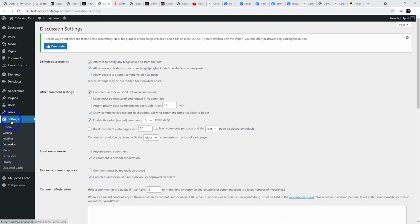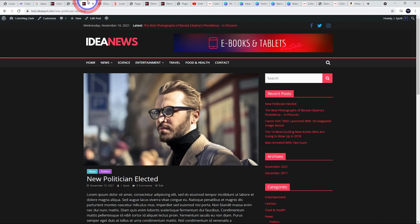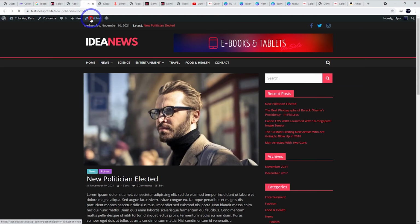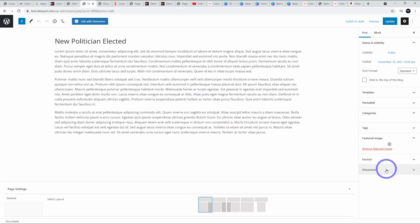Righto, so under settings and discussion, we want to change the comment settings. Basically, we untick allow people to submit comments on new posts, and I think that's basically it. Notice that'll only apply for new posts, so our existing post will still have the comments there. If you've got an existing post, you can edit the post, and we can actually remove the discussion from there.